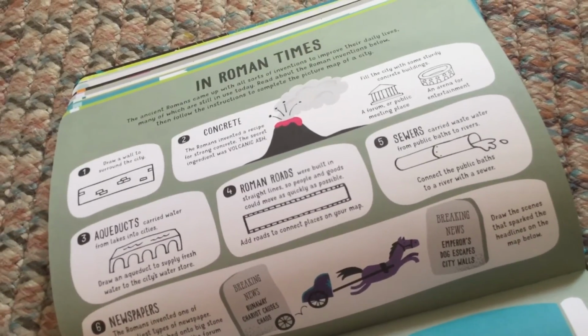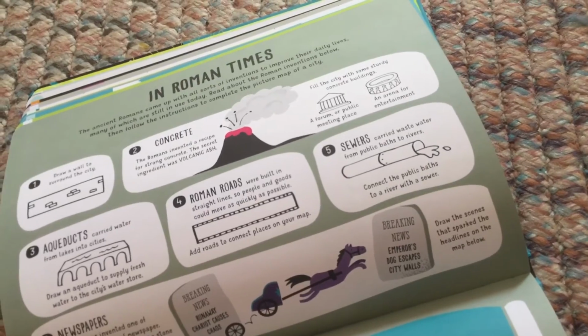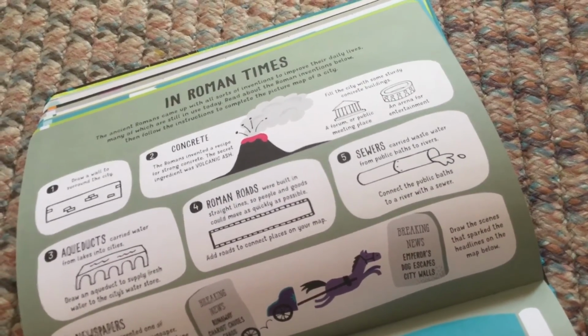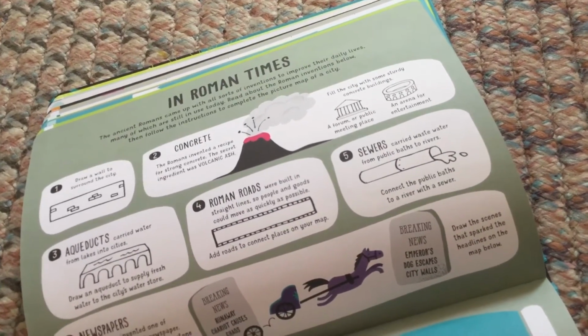Breaking news, runaway chariot causes chaos. Breaking news, emperor's dog escapes city walls. Draw the scenes that spark the headlines on the map below.